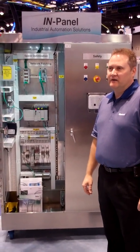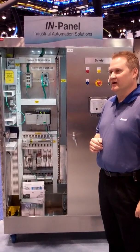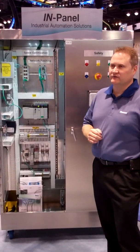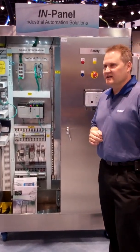This is Mike Berg. I'm in front of the Panduit in-panel control panel at the Automation Fair 2011. I'm here to talk to you about a few of the solutions that we're showing in the in-panel display today. So let's start out and talk about safety.